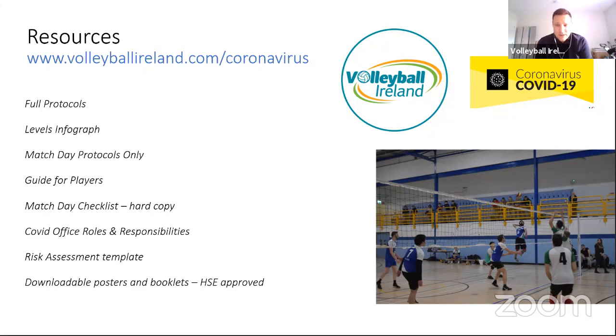Other resources on there include the infographic, which we shared at the start. We'll also be publishing a really short, simple 1-pager guide for players, which can be shared amongst your teams, so they'll be best prepared and know what to expect on a match day. There are various other templates there as well, and a range of downloadable posters and booklets provided by the HSE, which you can again share amongst your clubs.